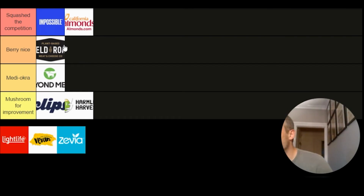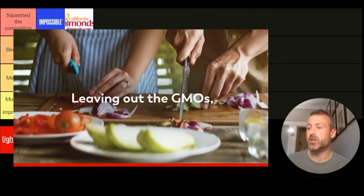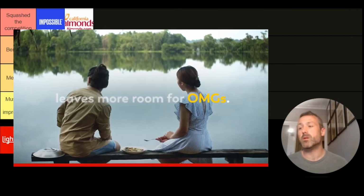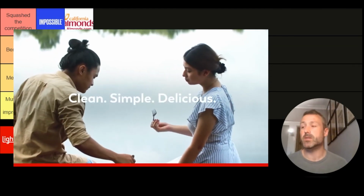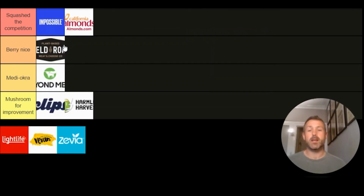Lightlife, let's go in. Oh, another one. And intelligence of writing as well. Lightlife, it is "leave out the GMOs." There's people cutting food on a cutting board, "leaves more room for OMGs." And then you see those same people enjoying a meal over a lake. An OMG, it looks beautiful. I think that's very intelligent writing.